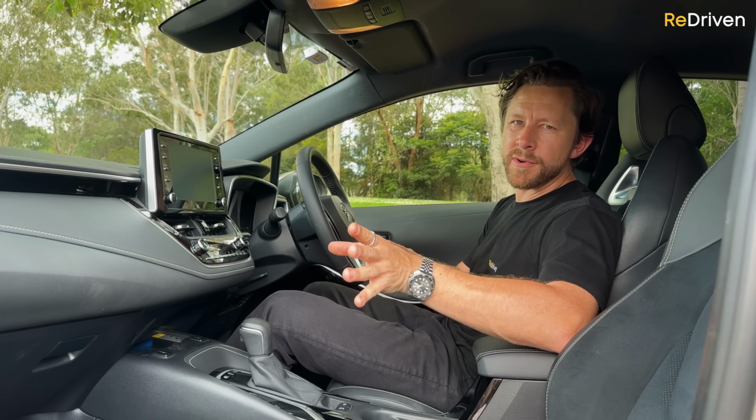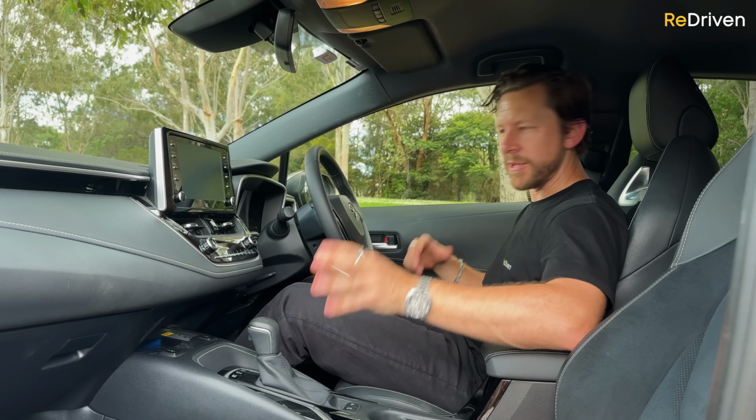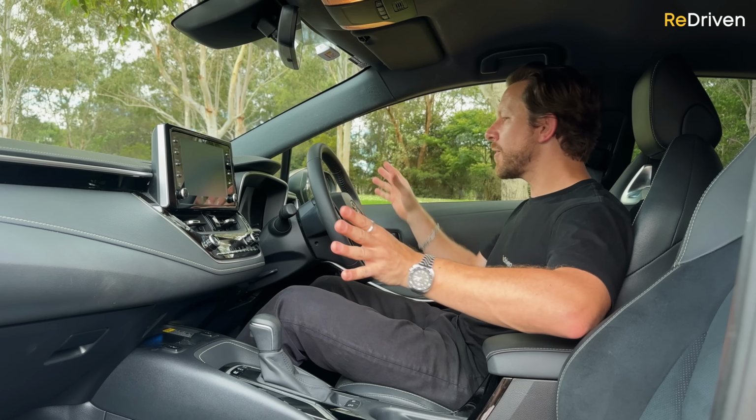But look, besides that, other wear and tear, like the seats, fantastic. The leather and this kind of Alcantara feel is fantastic. Door cards are good. Everything else, great for wear and tear.